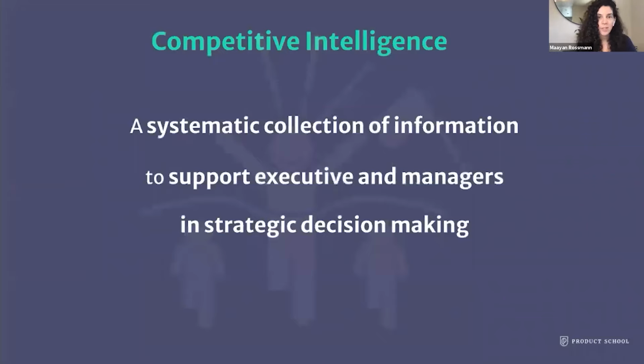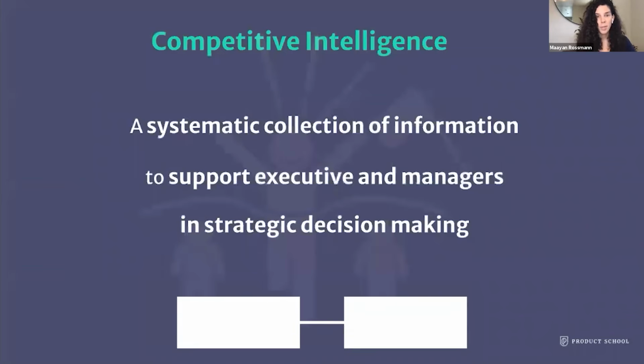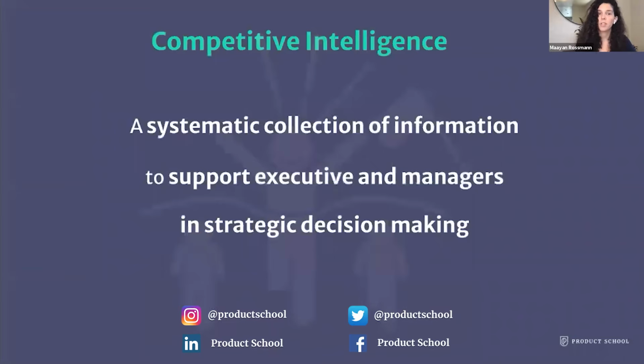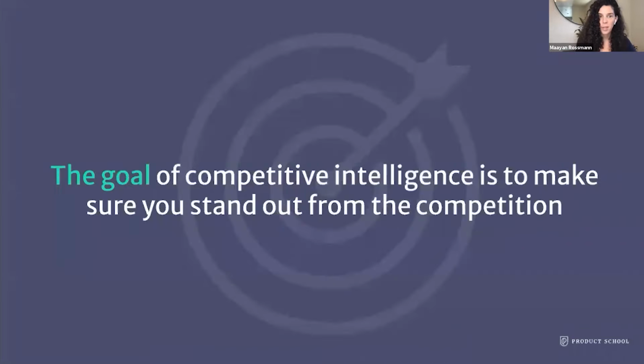Competitive intelligence is a systematic collection of information about products, customers, competitors, and any aspects of the environment needed to support executives and managers in strategic decision-making for an organization. And the real goal of competitive intelligence is to make sure we stand out from the competition. And to do so, we need to always know what they're up to.